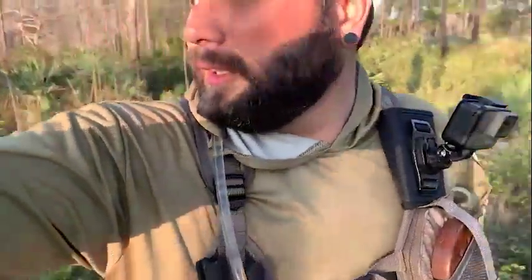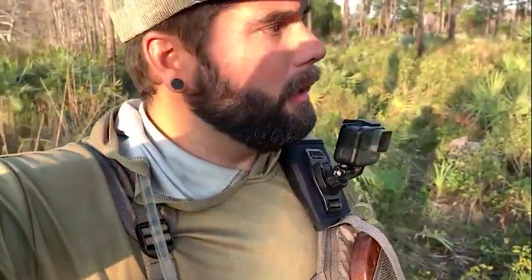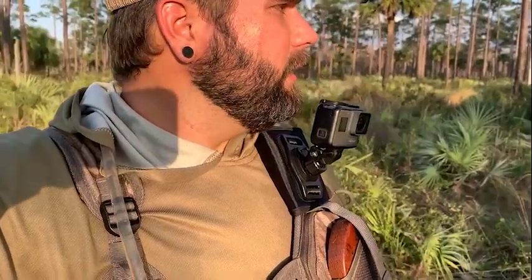Well, this is really frustrating. I've been walking for like an hour and a half. And I've found some turkey tracks, but I haven't found anything that makes me think this place is loaded. I've definitely not found their home yet. There was more tracks closer to the road, so I'm gonna start making my way back there and then wait till sunset and see if anything gobbles.